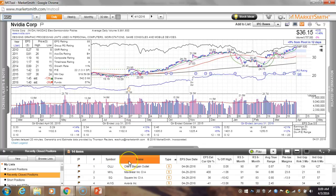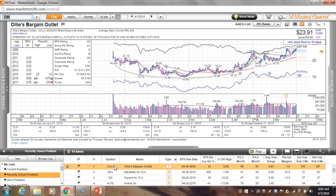All right, so I'll also share some stocks I recently owned. Ollie's Bargain Outlet. This stock is looking kind of similar to PayPal. It's a new issue. Here we've got the IPO price of 16. That's what I was talking about before. So I bought this on a sloping trend line here on the handle. When it broke that, I bought.